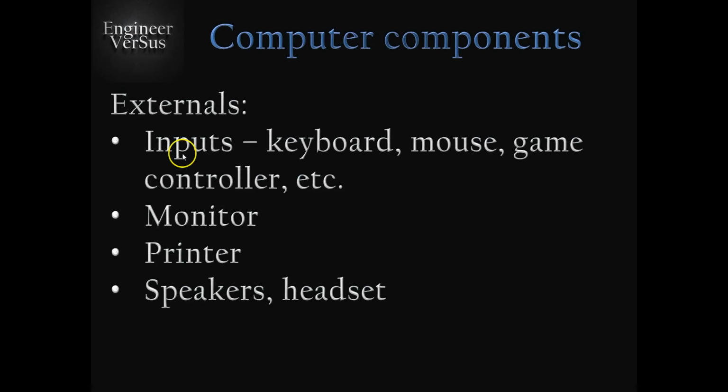Alright. Externals. Are you going to be operating this with a separate keyboard, mouse, game controller, or do you need to have something integral with it, such as a laptop? Do you need a monitor to go with it? Do you need a printer, other items that go with it, speakers, headsets, all these considerations? If you already have these components, how do we connect them with the machine that you're going to get?